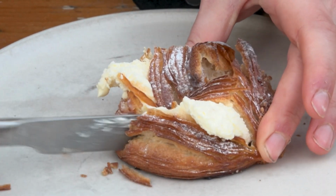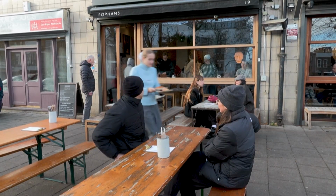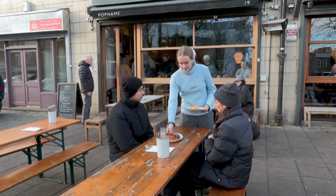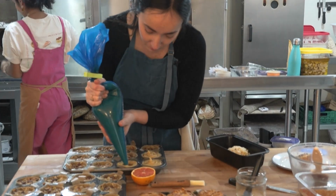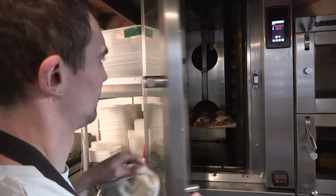'Tis the season for mince pies in the UK, a festive snack with centuries of history. But all across the wintry streets of London, bakers are putting their own spin on this Christmas classic. I would describe this as a fun pastry version of a mince pie.